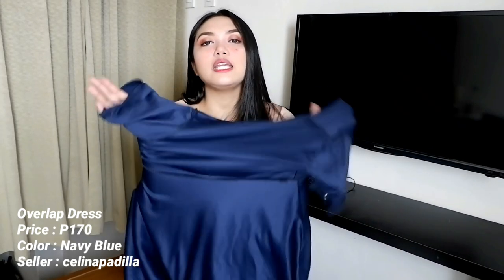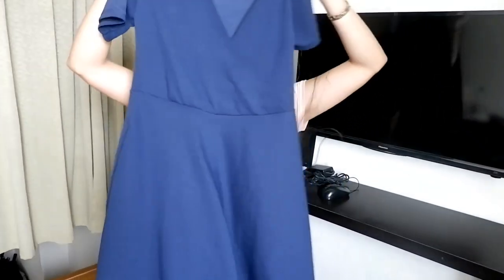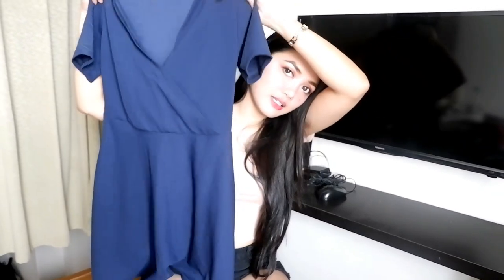Alam mo yun. Next na ipapakita ko sa inyo are two of my most favorite items na nabili ko out of all of these. The first one that I'm gonna be showing you is this navy blue dress. So, on the inside, you would see na medyo silky yung fabric niya. Tapos, when you flip it, yung pinaka-outside, parang same lang siya ng fabric nung una kong pinakita, guys, yung maroon na dress.